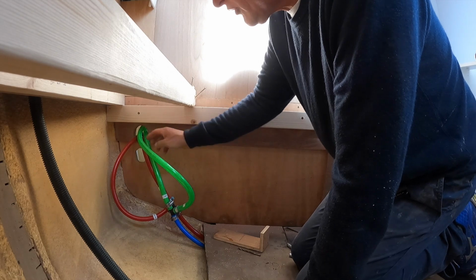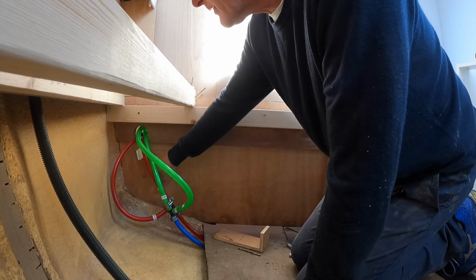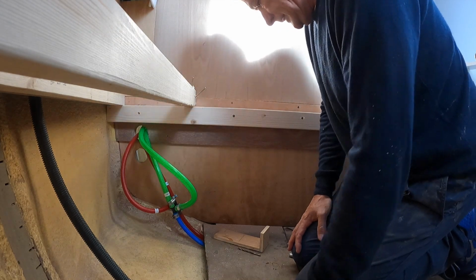So I put these in the top as well, so that the cabling going through here won't get so much heat transferred to it. It'll be in trunking, but I don't want it to melt. So that's good.